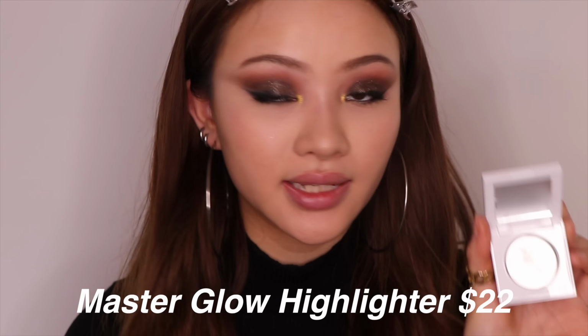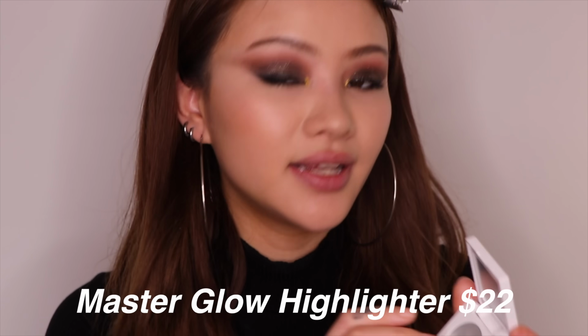One product I haven't touched on yet is the Master Secret Glow highlighter in Expensive, and this is different from the other highlighters in that it doesn't have any pigment. It's a very solid gloss, so I'm just gonna tap this right here. I feel like this would look really good on bare skin. So this is it, you guys. This is the finished look.